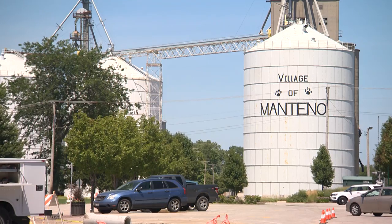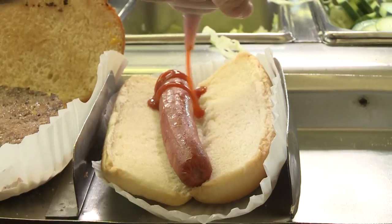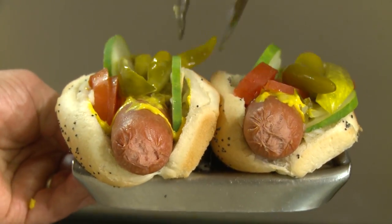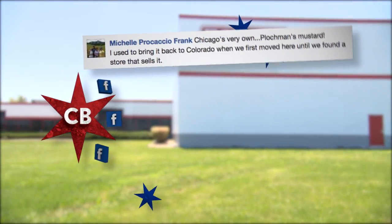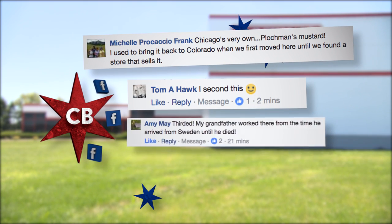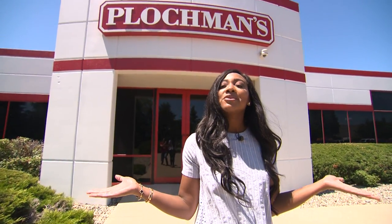Manteno. We all know you never put ketchup on a Chicago-style dog. And when we asked you guys what your condiment of choice was, Michelle said Chicago's very own Plochman's mustard. Tom wrote in, "I second that." Amy thirded, and Lori asked if she could be the fourth. Well, looks like I'm gonna be the fifth.